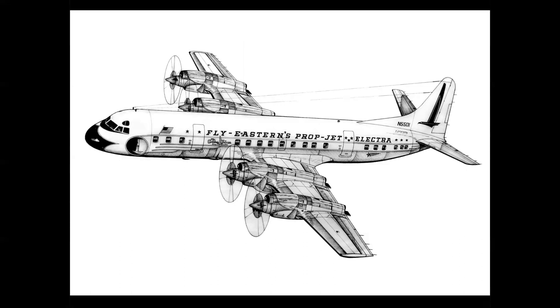And you see how important that is. So we give a lot of care to the accuracy of the shapes of the windshield on any airliner. So there you saw the Electra. Here's another depiction of an Electra.